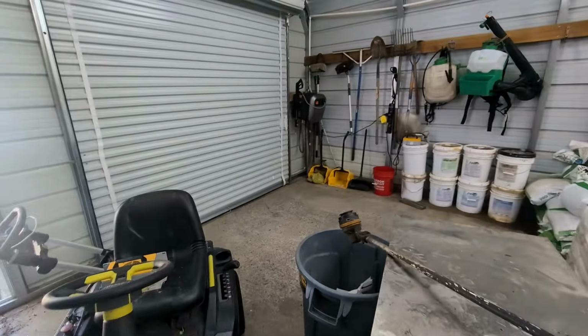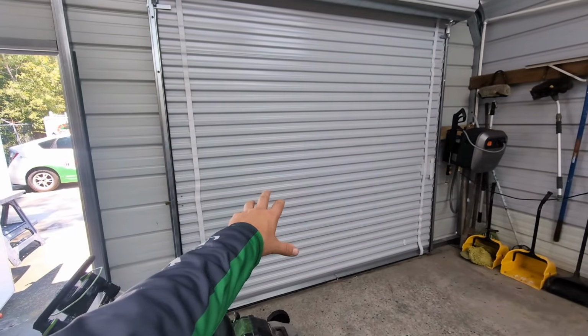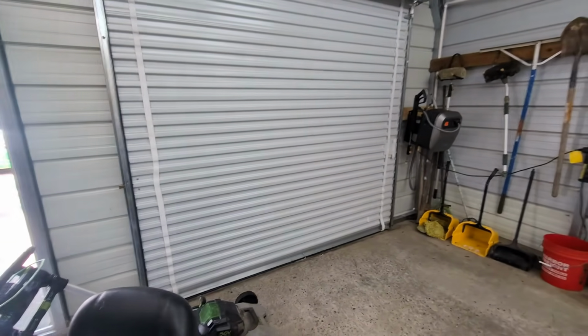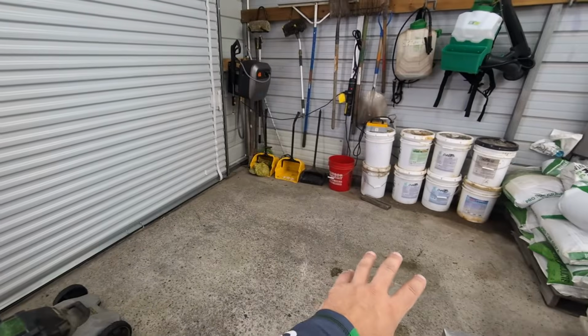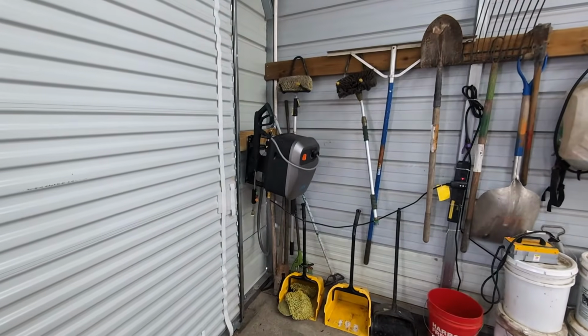This roll-up door we added. At night when the guy comes back with the Prius and the little 4x6 trailer with a zero turn on it, he just backs it in here, locks it up, and that keeps it nice and safe, nice and dry.